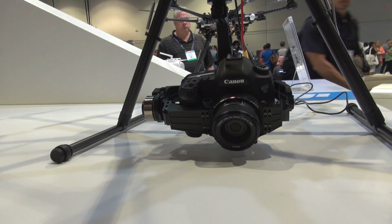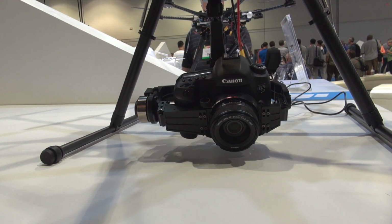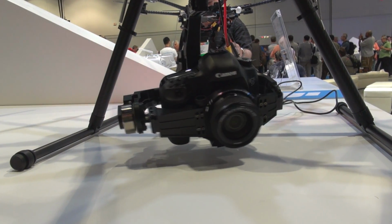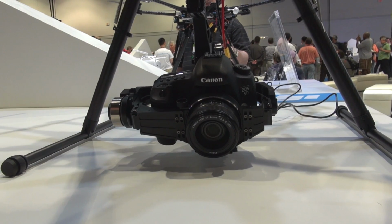Alright, this is the S1000. It's our newest heavy lift octocopter. It's designed to work with the ZenMuse gimbal right here, and in this case we have a 5D Mark III on it. So we have the S800 EVO, which was designed to carry cameras like the Panasonic GH3 and the NEX7 from Sony, but a lot of people use the Canon 5D Mark III both for stills and video. So this would be the perfect aircraft for that.